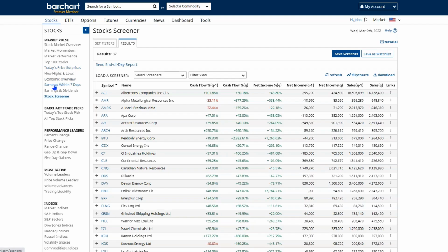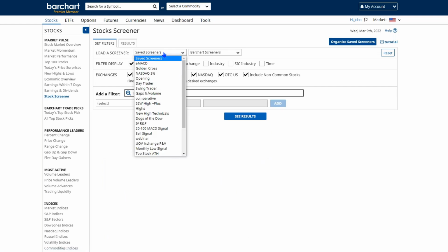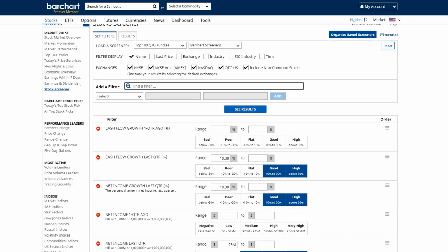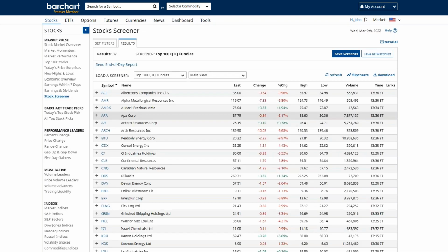And so then what you can do is, the next time you go to stock screener and stock screener comes up, see where it says save screeners right here? Well, here is my top 100 quarter to quarter fundamentals, which I just showed you. I'll just put it together, and notice at the bottom, there's our 100 stocks. This is a screener that I saved. Show you there's no trick here. And there's our 37 candidates, okay?